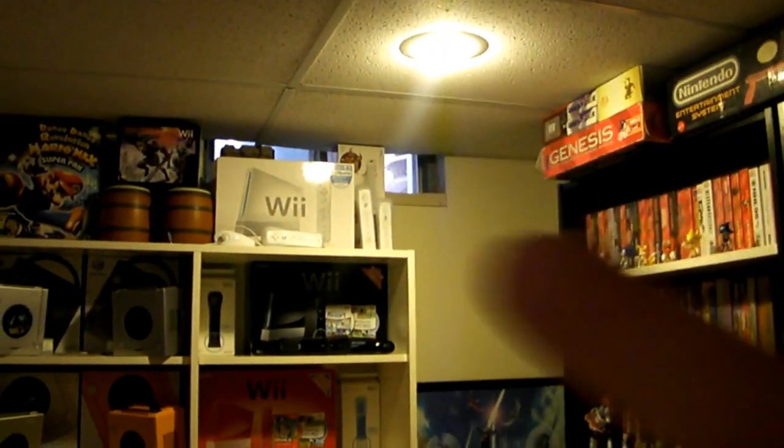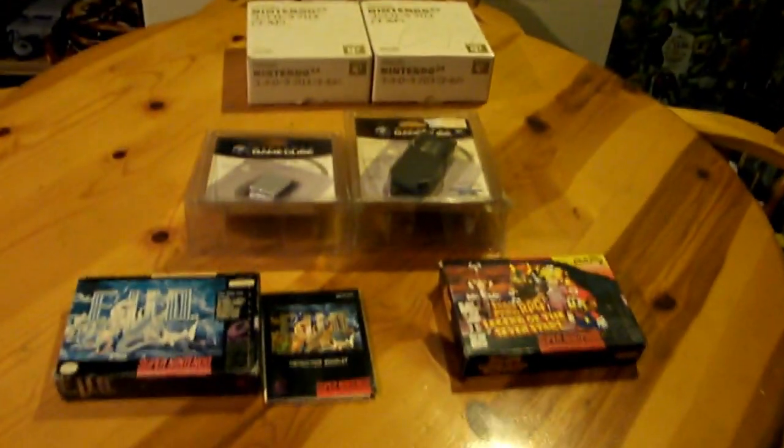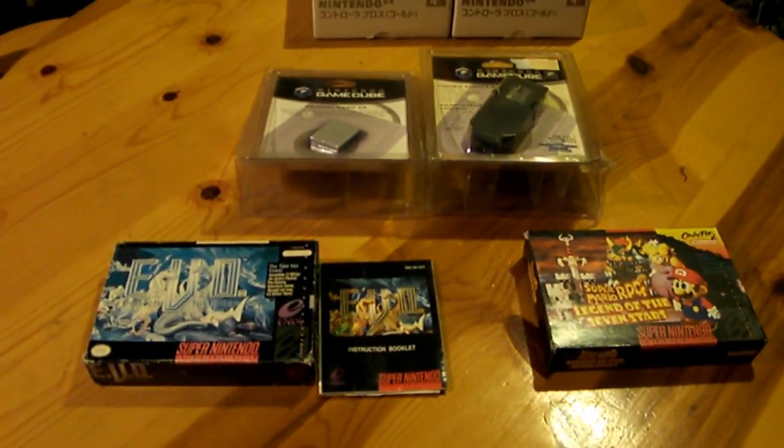Close your blinds as often as you can and use actual lights because they won't really cause sun damage to most of your games. So here's three cases of sun damaged items.